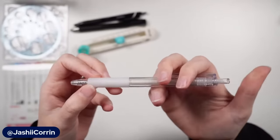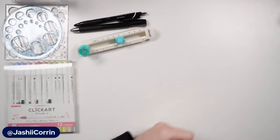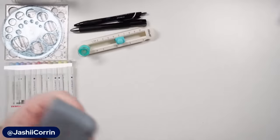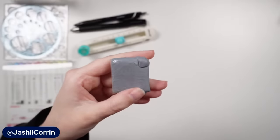So that's pretty cool. Another little piece that I got from it was a kneadable eraser, which you can see literally just looks like a lump of blue tack, but I promise you it isn't.